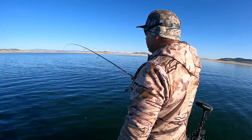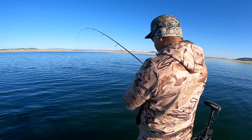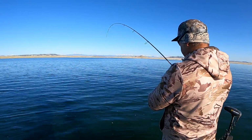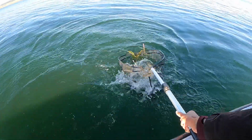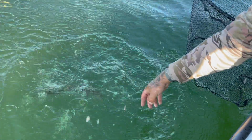All right, Ted's on the first fish of the day. Root beer colored tube jig. Just switched the colors and got smashed. Nice. Oh.